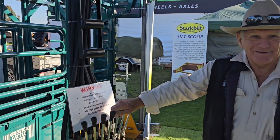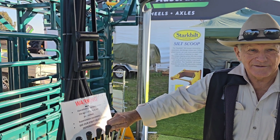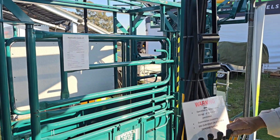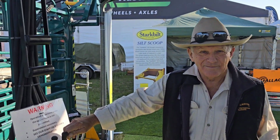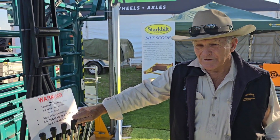But basically it's all about making life easier. Coupled with renewable energy, you've got no ongoing maintenance, diesel costs, all the rest of it. You've got an automated system here which makes your operation faster and smoother, and probably safer for the cattle too, because it's a really controlled mechanism the way you've done it here.